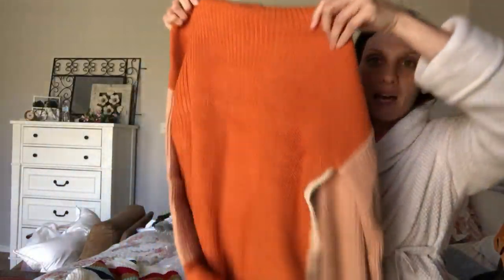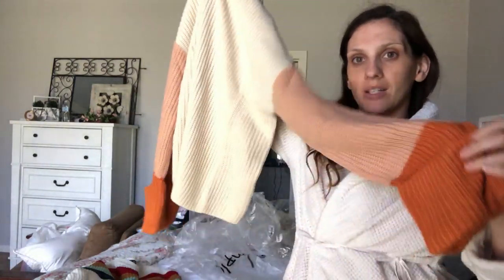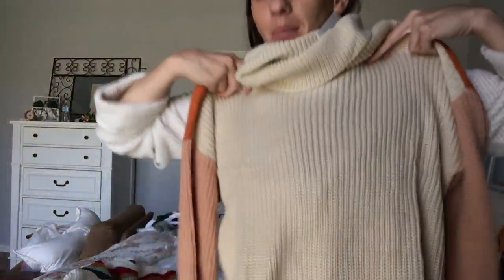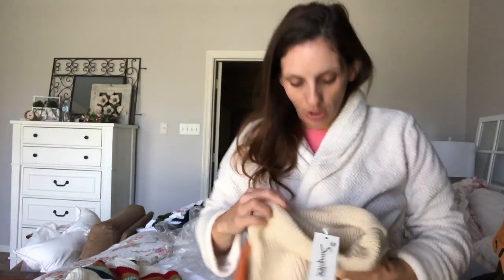This top right here is brand new. I've never seen Shein put out anything like it, and I was so excited when I saw it. It is a block colored type. This is the back, I believe. Yeah, and this is the front. And you can see, I love how chunky and huge the sleeves are. I will say putting this up against my body, it's not too bad.